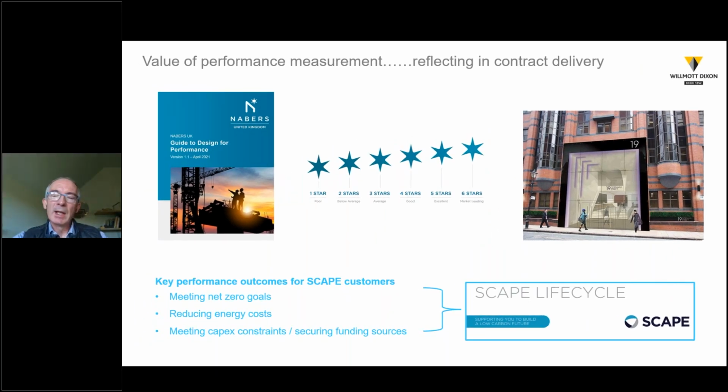And I think it really illustrates the value and benefit of us as a contractor delivery, working collaboratively with the design team to deliver that for the customer, and obviously tracking that in operation through processes like energy synergy, as I've highlighted.